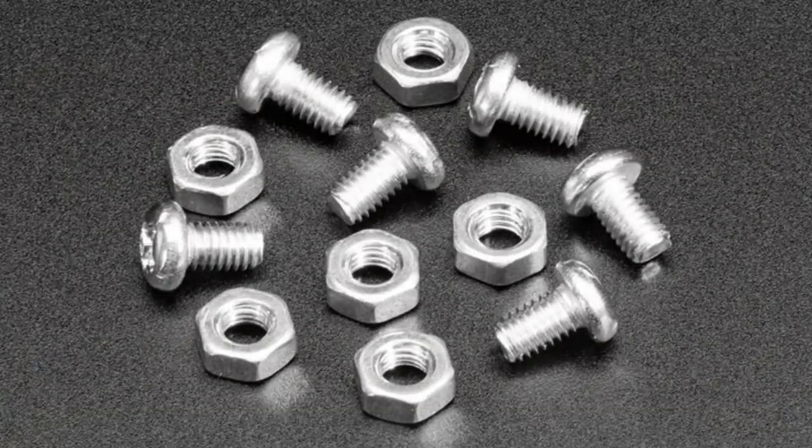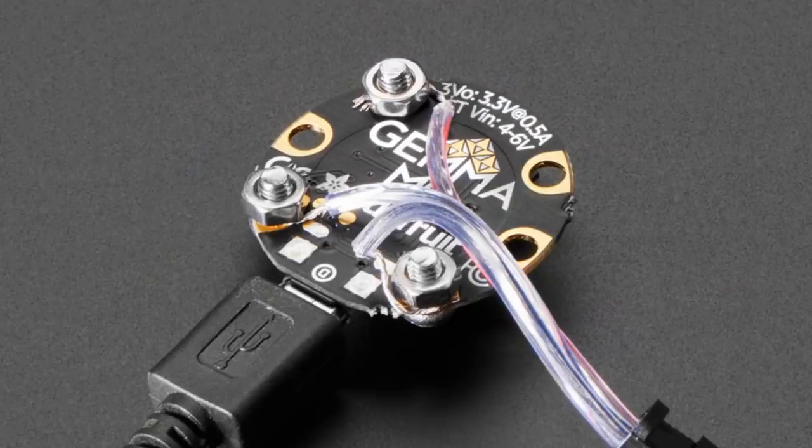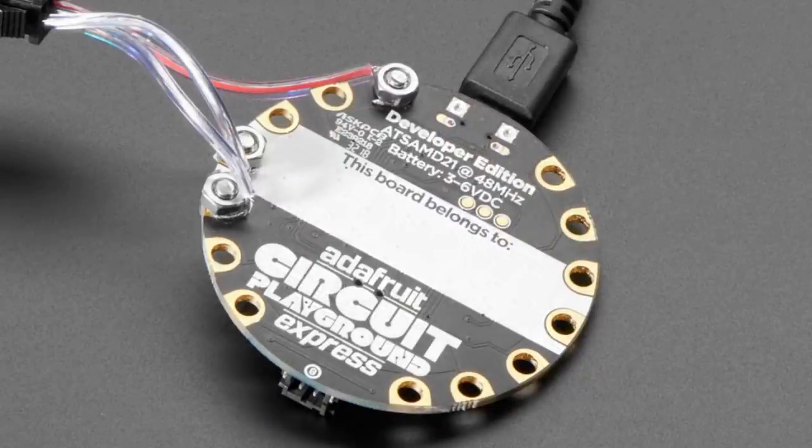This bolt-on kit lets you easily attach wires to your Circuit Playground Express, Gemma, Flora, or Micro:bit. Without soldering or alligator clips, you just wrap the wire around this screw and torque it down.